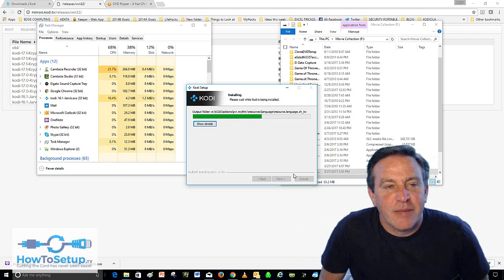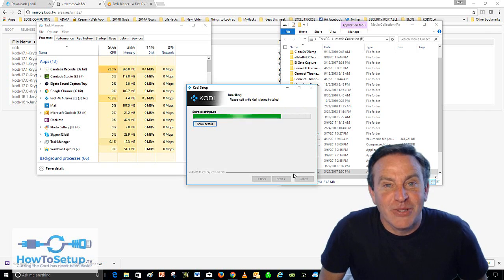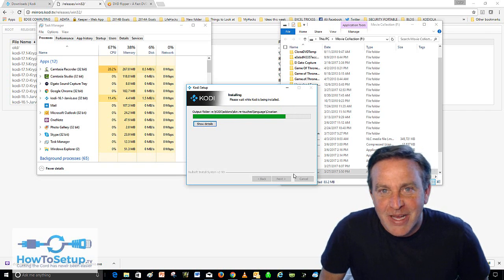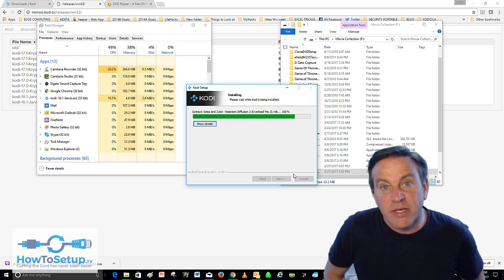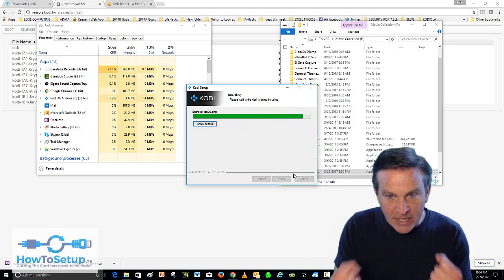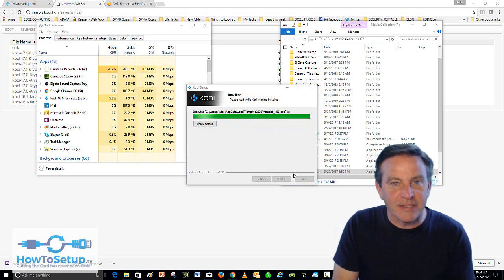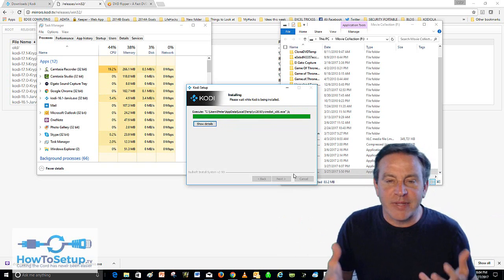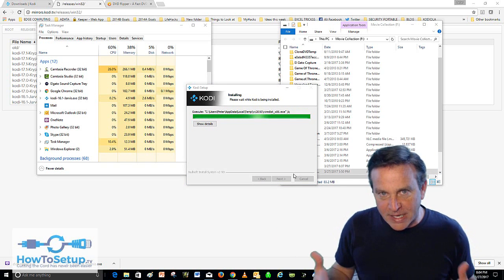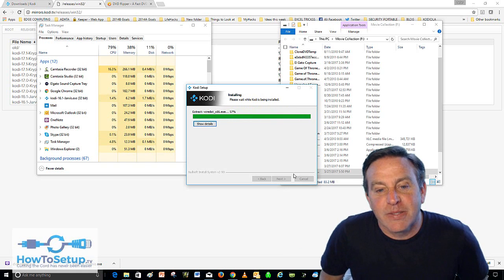KODI 16.1. It's got to be my favorite. I've been working with it for so long, and if you have too, you probably like it better. It has a great series of codecs, which help you play things. But it also has great scrapers, and the scrapers pull down all the metadata. That's the fan art, the cover art, the rating system. It's all of the data that makes it more presentable so you can filter through it. This is the way to do it.